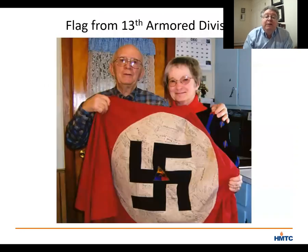And one more example. This is a flag that was captured by members of the 13th Armored Division in Bavaria in May of 1945, and then signed by 144 members of the division. The photo shows it being held by one of the signers, Wayne Tucker, and a woman who found the flag for sale at an antique market in Princeton, New Jersey, and then launched an effort to track down the information about it.